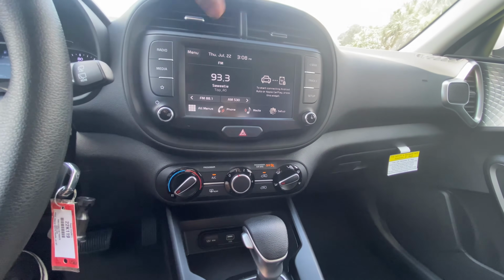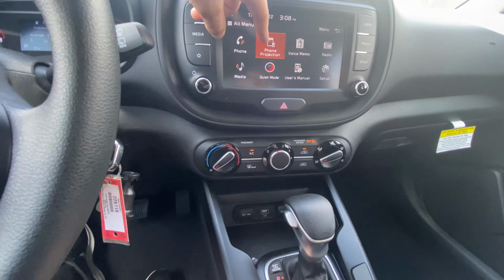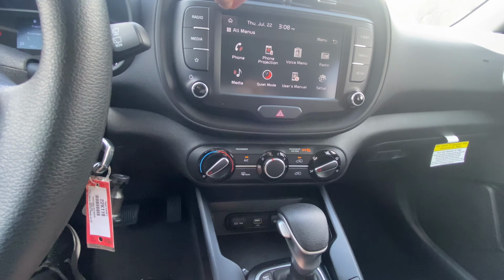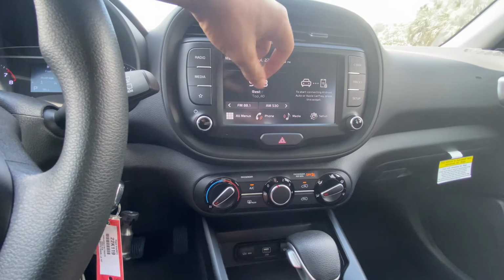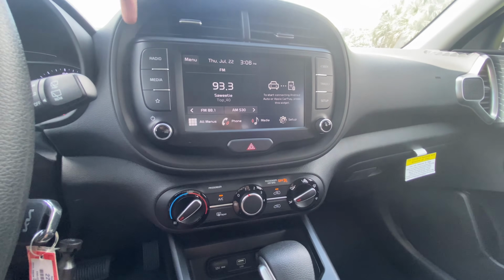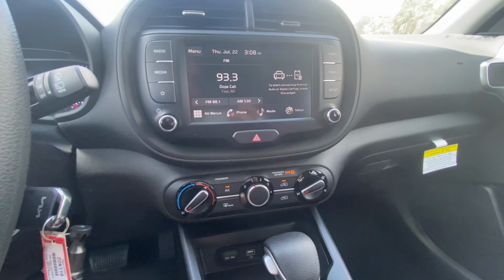So you can see your media, you could always connect your Apple CarPlay. We can see what else we got. So you get your phone settings, media settings, user manual. Let's check out over here. But there you have it, guys. It's basically just a straightforward infotainment setup. You can use Apple CarPlay, Android Auto. You can just control your media settings through your touchscreen, and you can set up your vehicle right here.